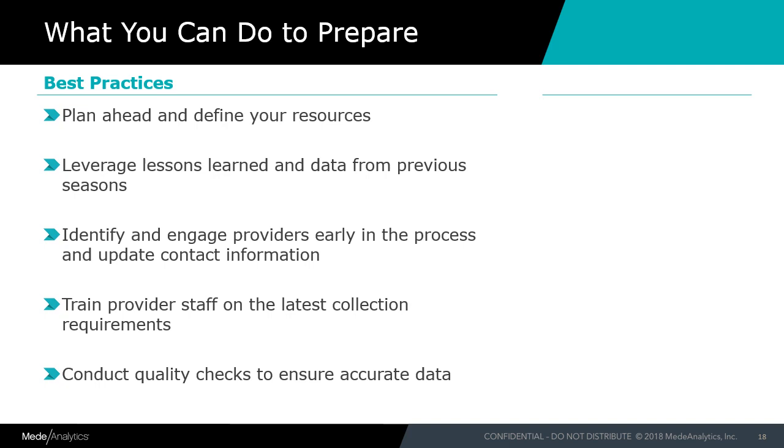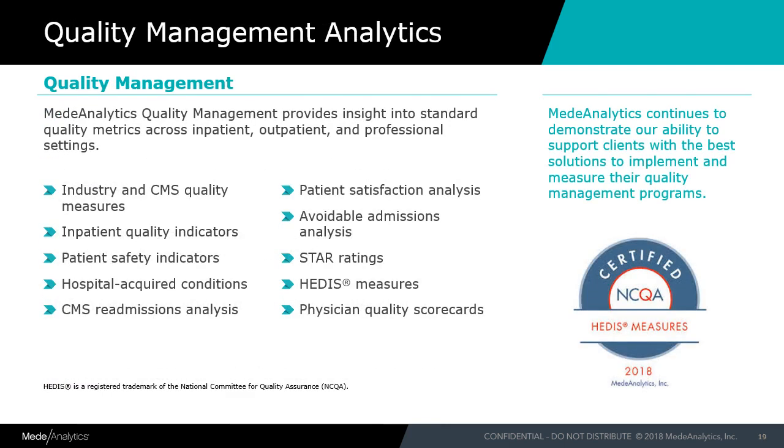So I've given you a little view of our chart chase tool, and now I want to talk a little bit more about quality management. Quality management is our quality tool at Mede Analytics, and it actually does contain chart chase, which is something I'll talk about here in just a moment.